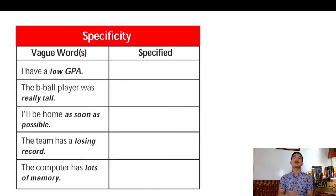Another one here is you can achieve clarity through specificity. You have here, for example, vague words and then specific ones. Like, I have a low GPA. You can actually say, what is this low GPA? Is it 2.5, 2.60, 2.75, 3.0, and so on. Another one here is the basketball player was really tall. You have to specify here what is the specific height of this basketball player. Is it 6 flat, 6'3", 7, and so on.